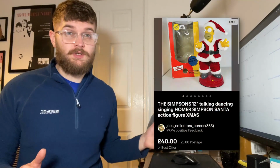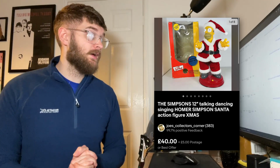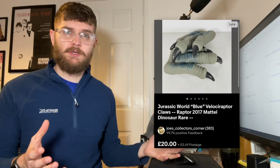The Homer Simpson Santa has gone after having tons of views, tons of offers, tons of watches. It's finally gone. It sold for £39 all in. And somehow I managed to find a box that it exactly fit in. So hopefully it arrives in good condition. Our second pair of Jurassic World claws, these are the cheaper kind of bog standard newer ones. They went for £20 plus postage.